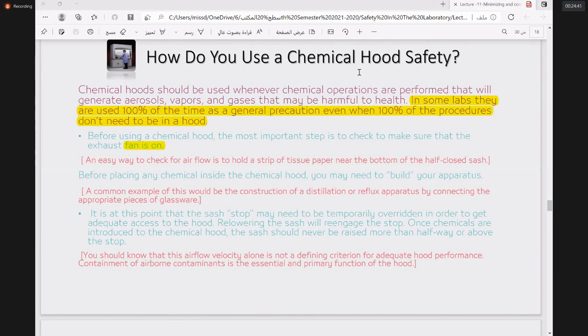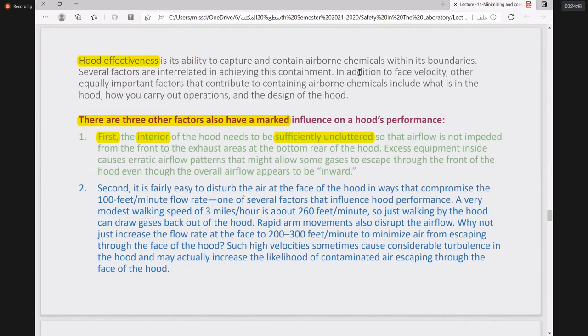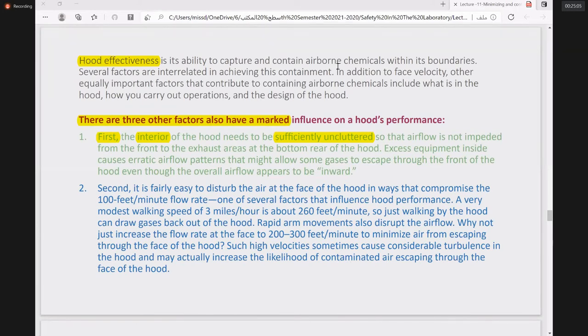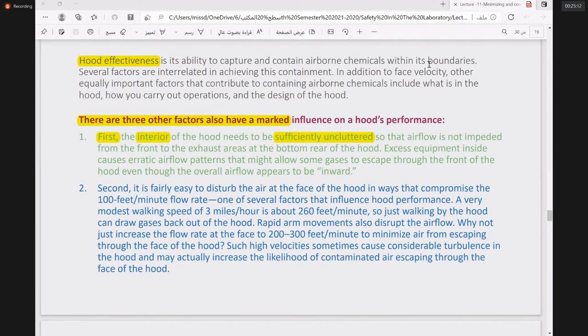Hood effectiveness: how effective is this chemical hood, or when do we say this chemical hood is effective? It is when it has the ability to capture and contain an airborne chemical within its boundaries. When this hood has the ability to capture and contain the air contaminant within its boundaries, this is an effective chemical hood.